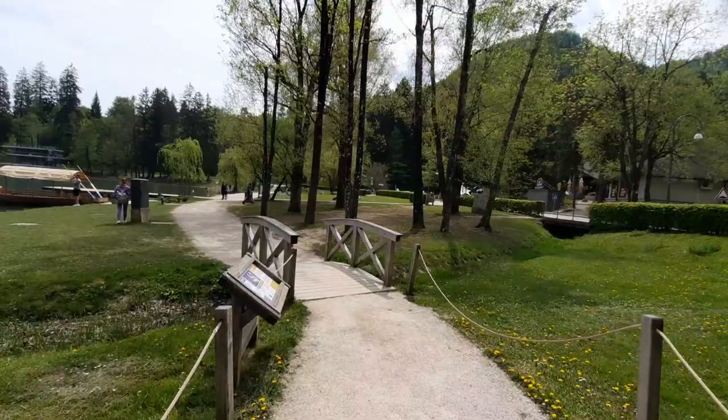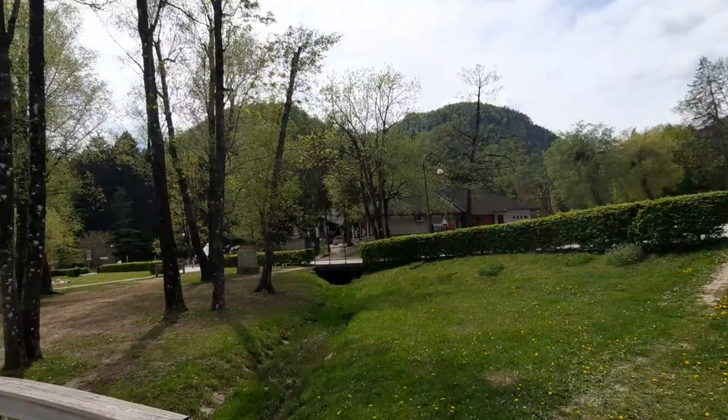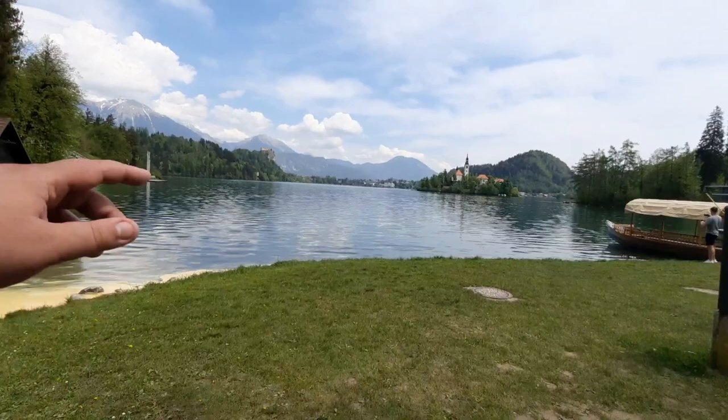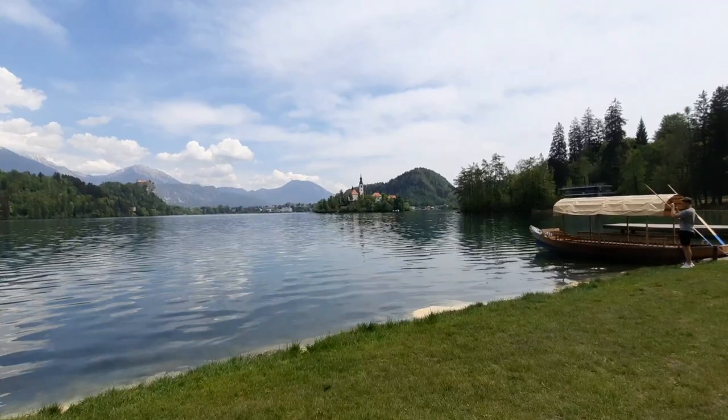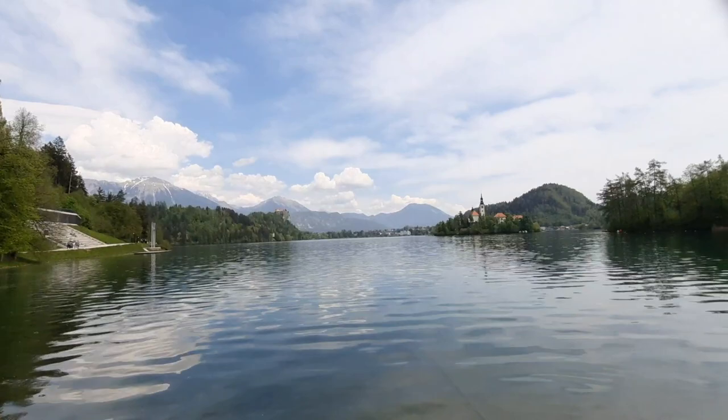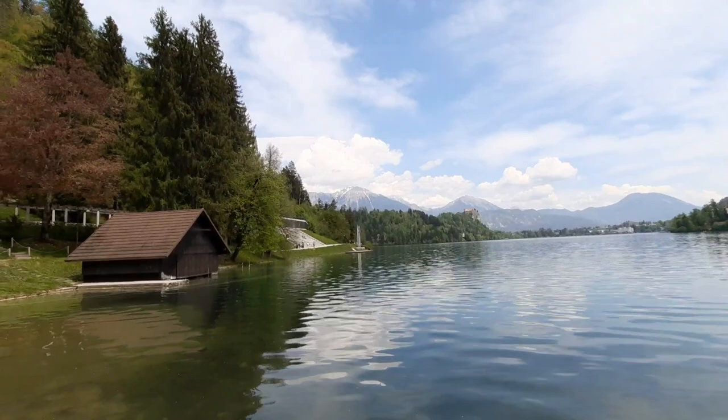There's like a supermarket there, and behind that there's like camping. So this is a good spot to get the mountains, the castle, and the lake island with the church. So from this spot you can capture all of the Lake Bled. Bled. Now you got me saying it, you know. And also the boathouse, you see.